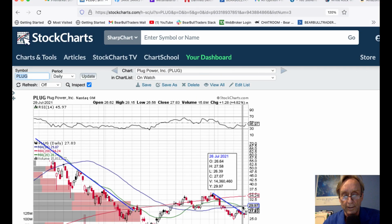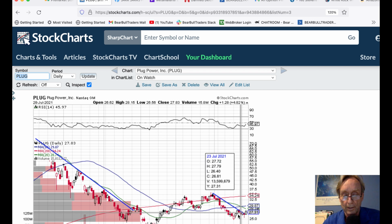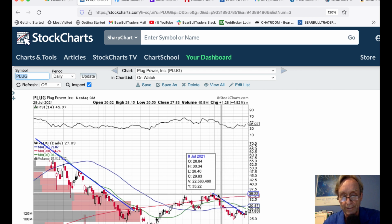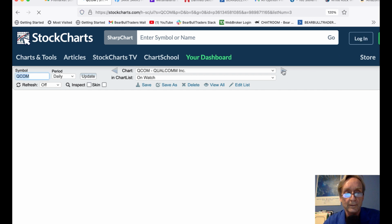Plug looks like it's getting ready to kind of break out here, so I would watch this at the 28 level if we can get above this moving average. Looks like it might be trying to put in a higher low here. We definitely have broken this downward sloping trend line.